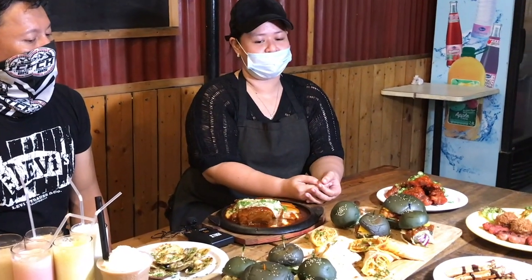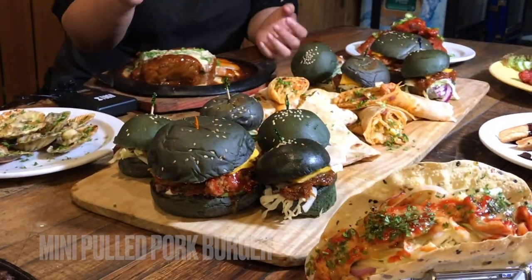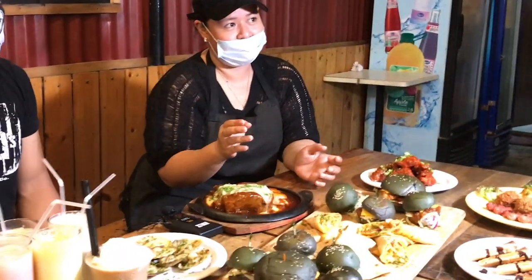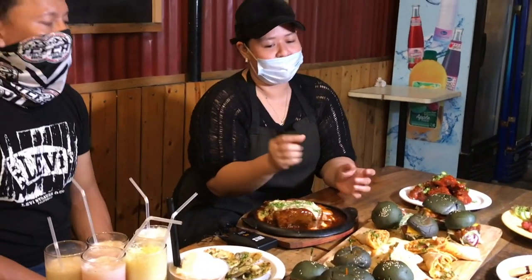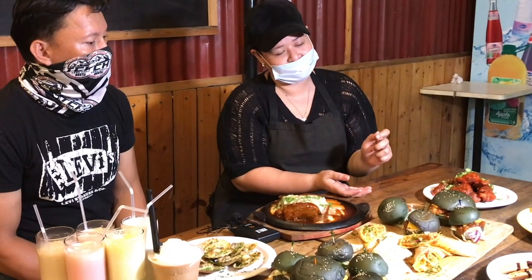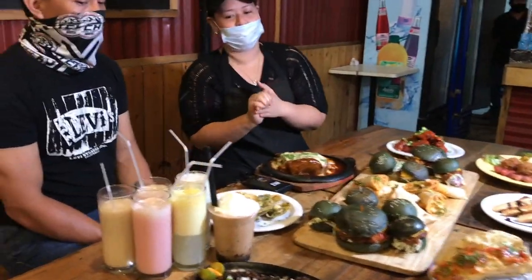And then we have our very own mini pulled pork sandwich. This one is made of barbecue pork rib, and then we cut it into small pieces, and then we pull it out with the ribs, and then we top it with the cheese, some sriracha sauces, and then finish it with the chili sauce.